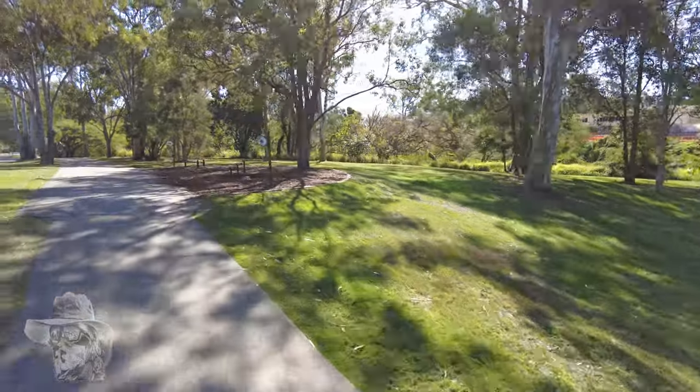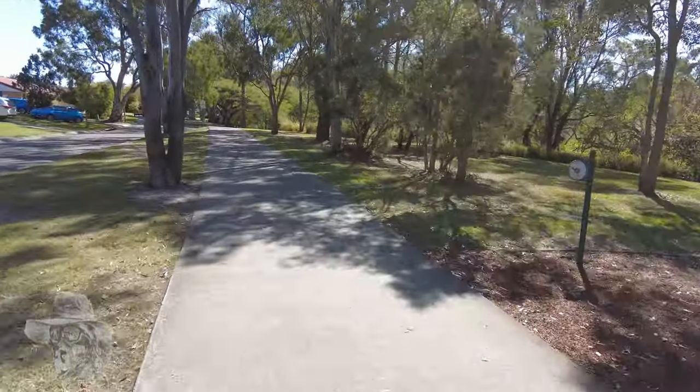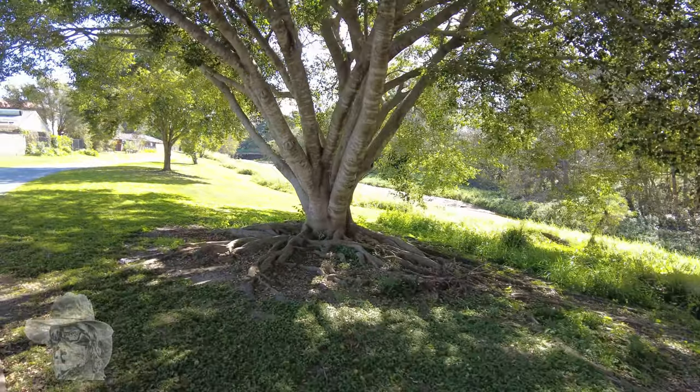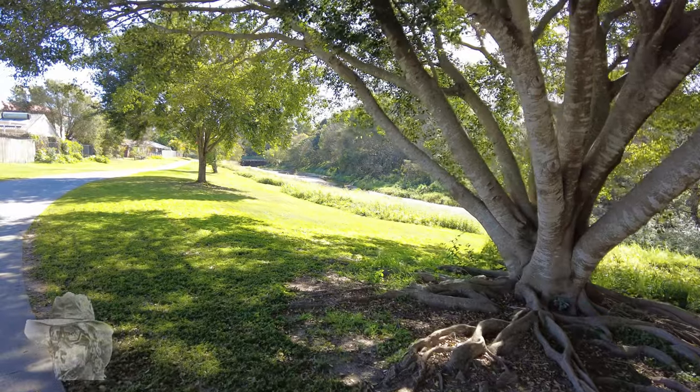So we're cruising through here, heading up towards, I can't remember the name of that road. Anyway, big road runs through the middle. This part of the creek here, guys, this is where it goes across three different geological strata in about 100 metres.